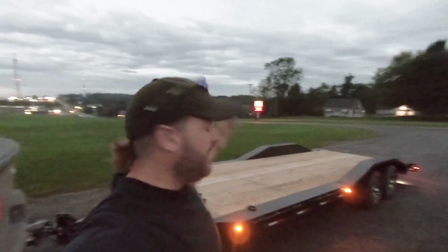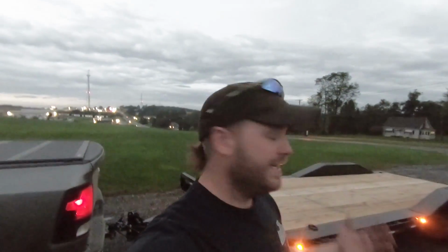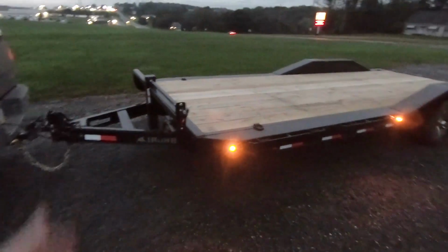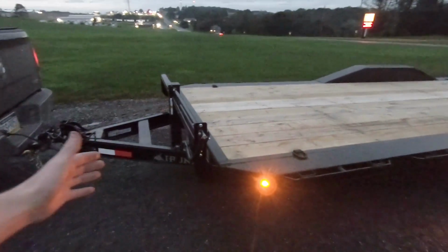So guys, here it is. I know it's getting dark, so hopefully you'll be able to see this, but finally got myself a trailer for the race truck. Feels good. Now I don't have to rely on anybody else. I can do everything myself. It's just something I should have done a long time ago. So here she is in all her glory. It is an Iron Bull trailer.